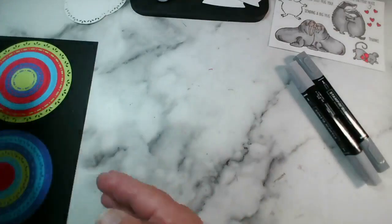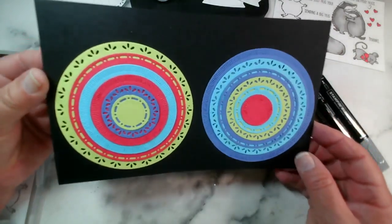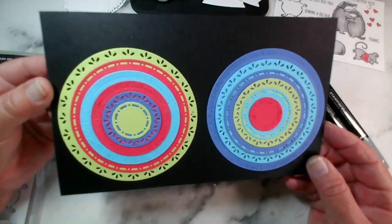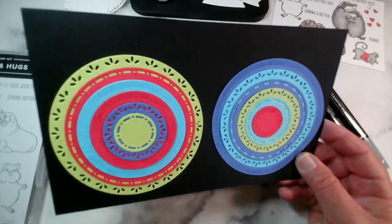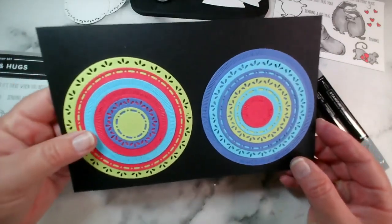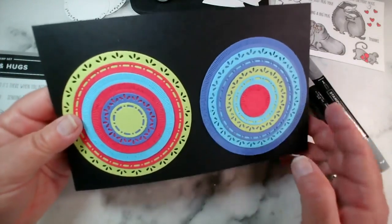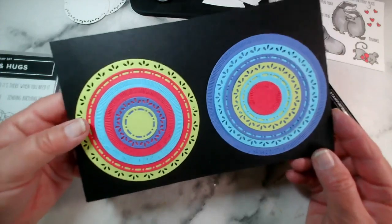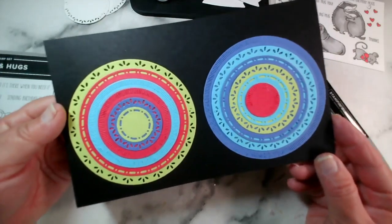So for our card today, I'm also using these brand new dies. These are called Spotlight on Nature dies, and they coordinate with a stunning stamp set that features a floral image and butterflies. Very, very delicate. And this set of dies is called, as I said, Spotlight on Nature. These can be found on page 69 of the catalogue.